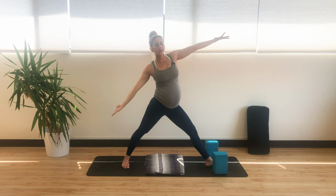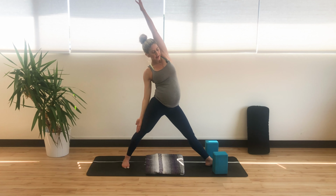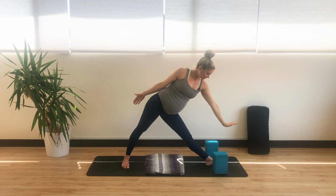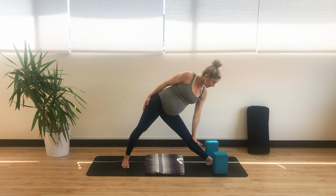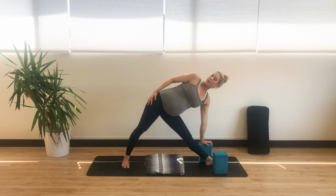Next, inhale, come back into warrior two. Straighten the front leg, flip the palm, full breath in, reverse triangle pose. Exhale, lengthen the body forward, and then releasing hand. Did you guys hear that pop in my hip? Releasing hand to shin, ankle, or block. Oftentimes when I move into this triangle, I get a little crack in the hip, which feels quite good.